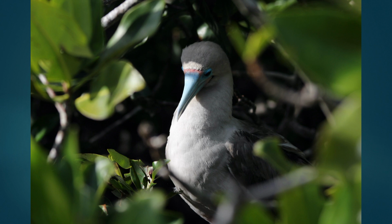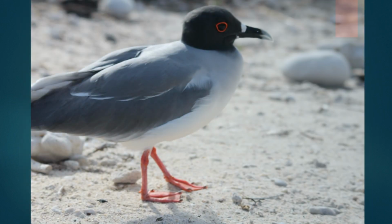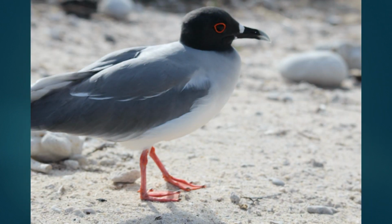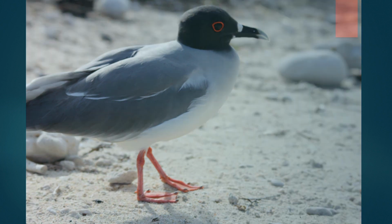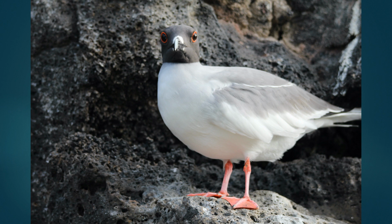This is a blue-footed booby again. And these are lava gulls. The most remarkable feature is the red ring around their eye and their loud, raucous calls. They have solitary nests, which are hard to find.